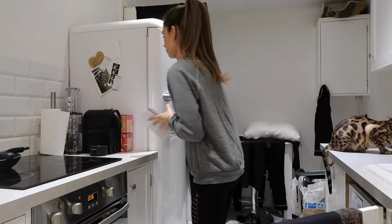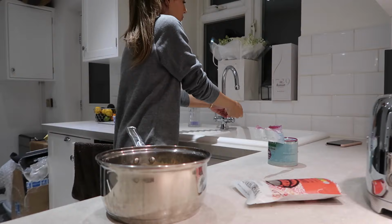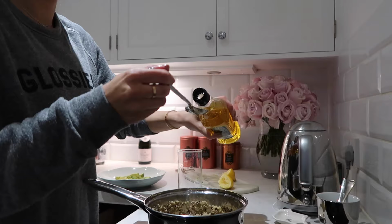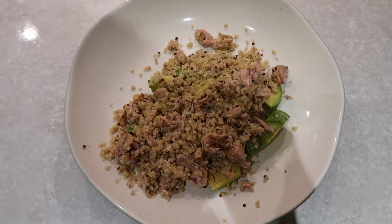I'm absolutely starving. I don't know what I'm going to have. You know, when all you want is baked beans on toast, but you should probably have something a little bit healthier. So I might try and make something with quinoa or something, just shove some stuff together. Tuna and avocado. I haven't actually tasted it yet, so I can't tell you if I like it.